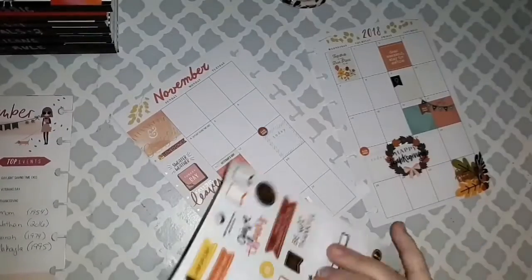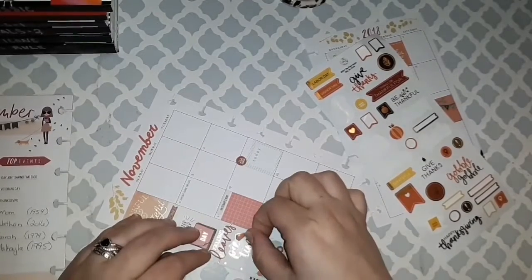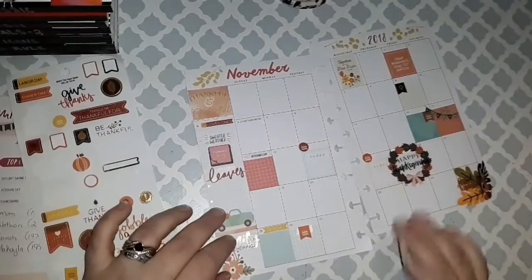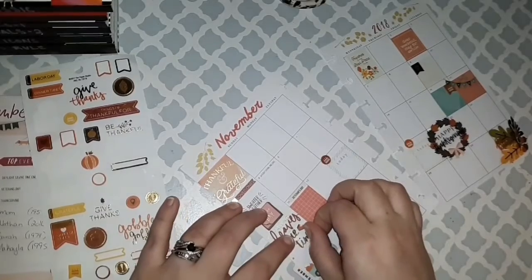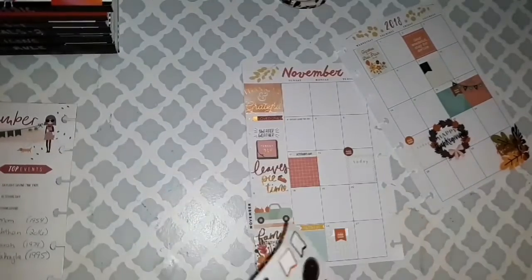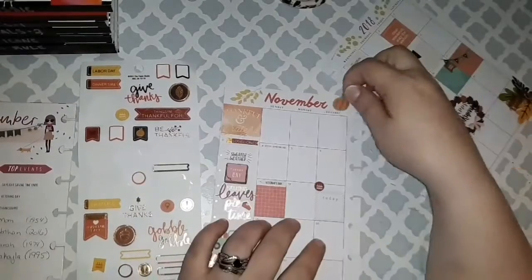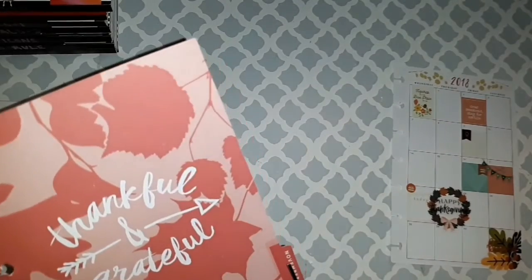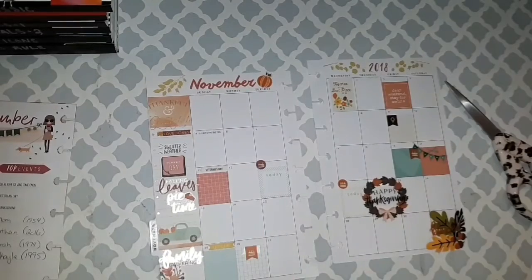So under sweater day or sweater weather, I have turkey day and then falling leaves, and then I put pie time one. I just changed it to an orange planner that says Happy Plans, because we actually have a lot of plans this month. And they're happy plans, so I thought I would put that there. I thought it would fit well.